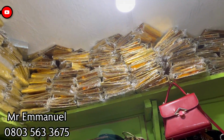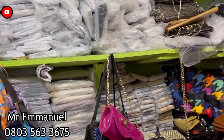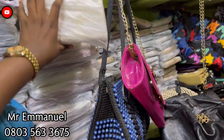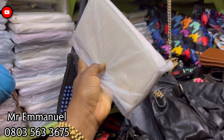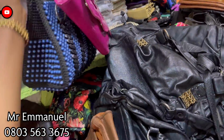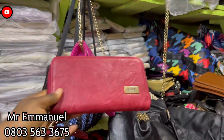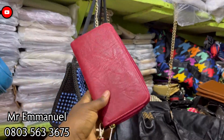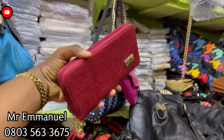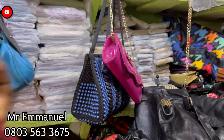As you can see, he said that this is an Italian shop. And I'm seeing wallets in this shop. How much? Mommy, 7,000. I don't know if I can open it, but I think I have to open one so that we can see what is inside. This is what it looks like. I think the leather is very good, and he says this one is for 1,000 naira. I don't know if it's worth the price, but I think it should be good. Let me open it.